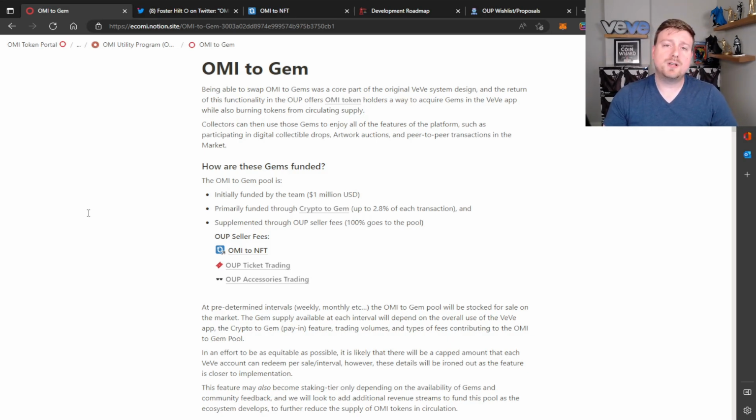The OMI to Gem pool is primarily funded from crypto to gem, which is taking cryptocurrencies such as Bitcoin, Ethereum, USDC, etc., and bringing that into the VeVe app to purchase gems. There is a market maker fee as well as a transaction fee that is charged to you by the provider, and that is then rolled into the gem pool.